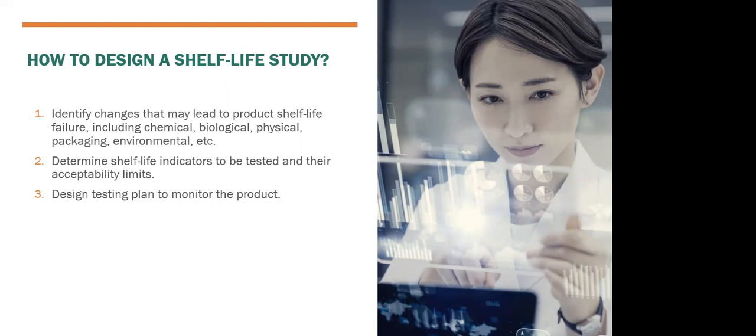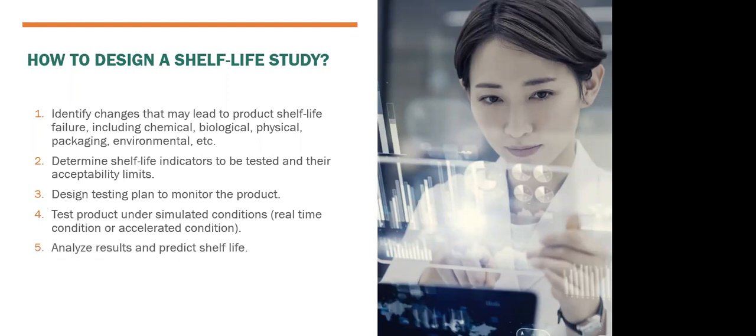So here we are looking at the different storage conditions. Is this going to be ambient? Is this going to be real time? Is it going to be frozen? And from there, we can put together this whole encompassing study design. And lastly, at the conclusion of the study, we analyze all results, and then we provide an estimated shelf life or the predicted shelf life based on the study that we did.